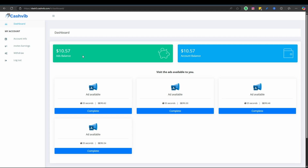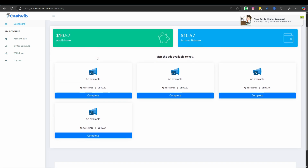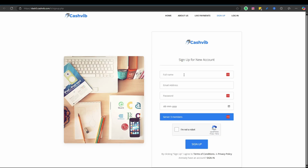However, there's a catch. You can only watch 5 ads per day. But don't worry, I'll show you how to multiply your earnings to $2.49 every minute using this simple trick. Step 2. Create multiple accounts on this platform. Each account lets you earn up to $2.49 per minute from the daily ads.